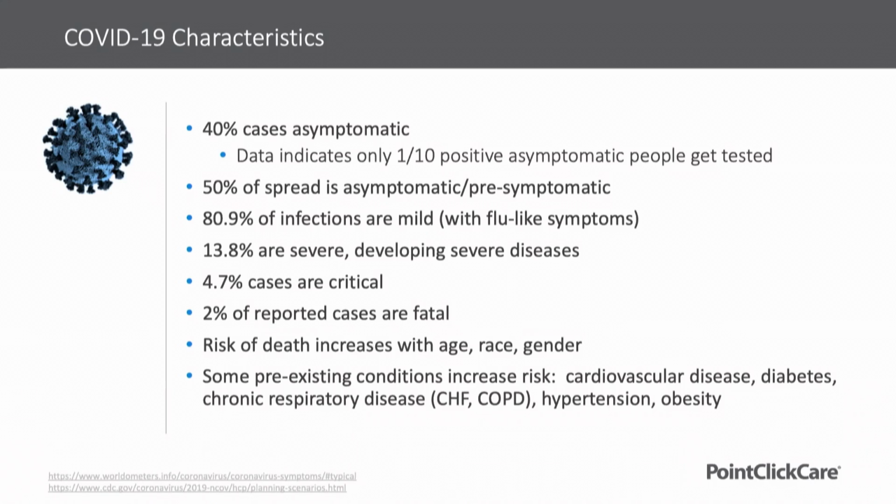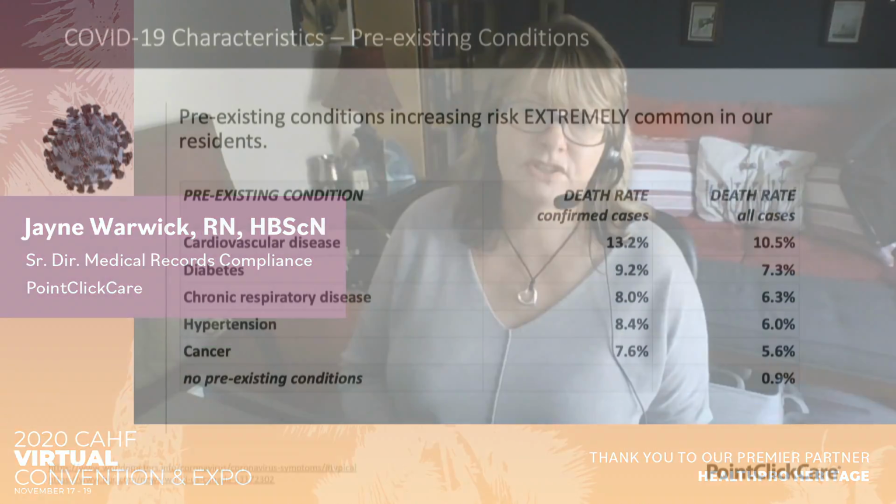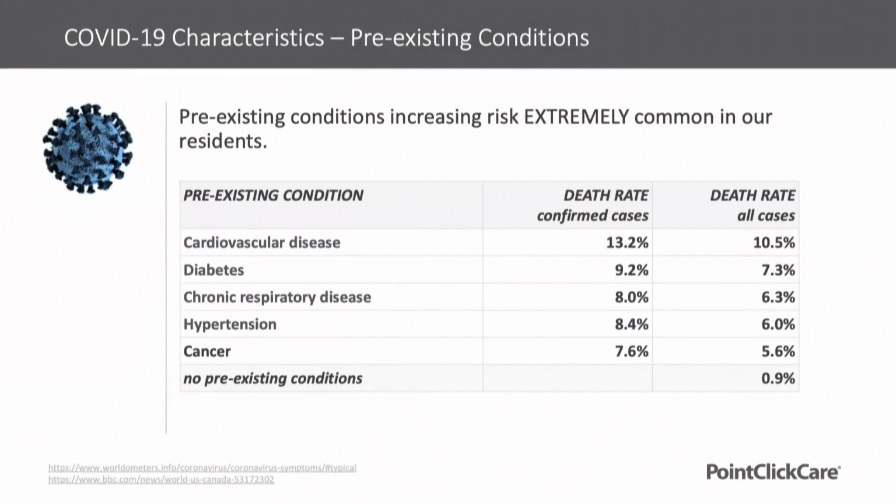We do know that some pre-existing conditions increase risk, such as cardiovascular disease, diabetes, chronic respiratory disease, hypertension, and obesity. And this is particularly noteworthy for us because those disorders are highly prevalent within the long-term care population. These pre-existing conditions are extremely common in our residents. You can see from the slide that within the COVID population, there is quite a significant increase in the death rate. So we do see that the presence of any one of these diseases increases the risk of morbidity and mortality.